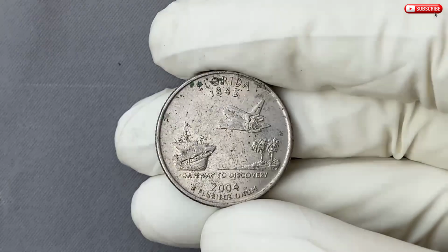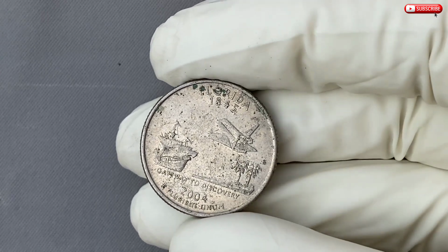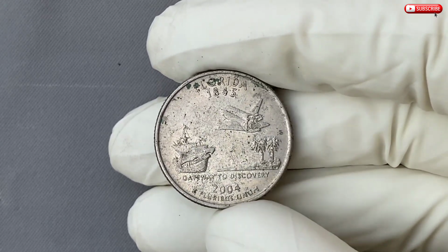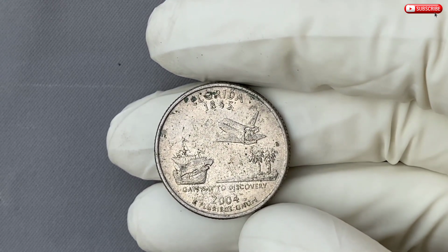If you happen to have a Florida quarter in pristine condition, it could be worth significantly more than its face value of 25 cents. Collectors are always on the lookout for coins that have remained in great shape, as these are considered rarer and more valuable than those that have been worn down from years of use.